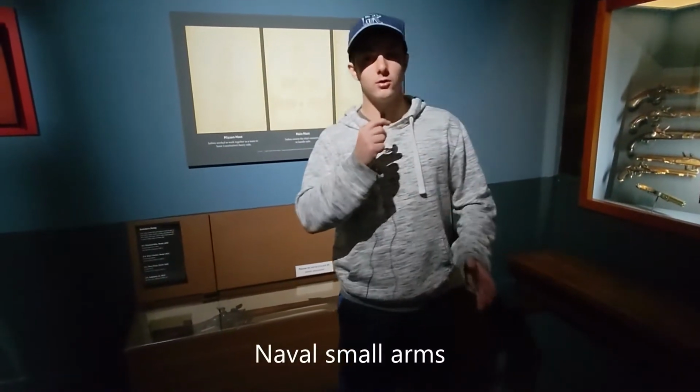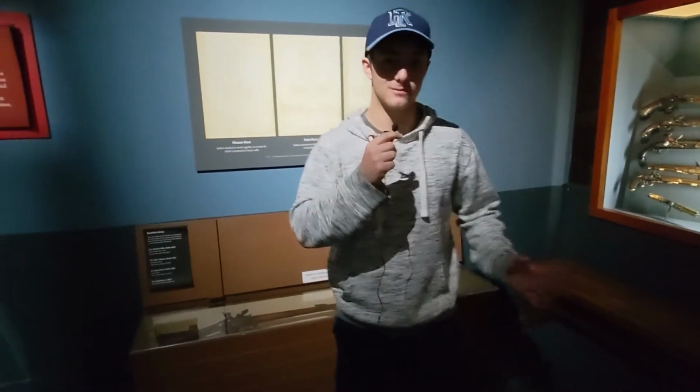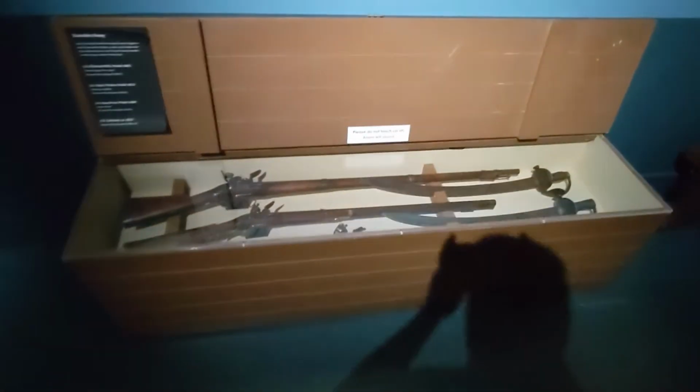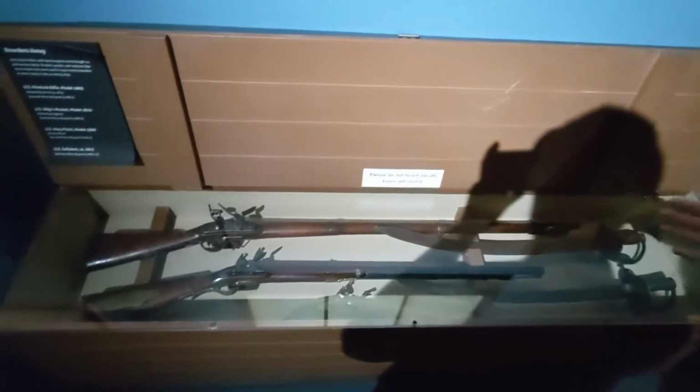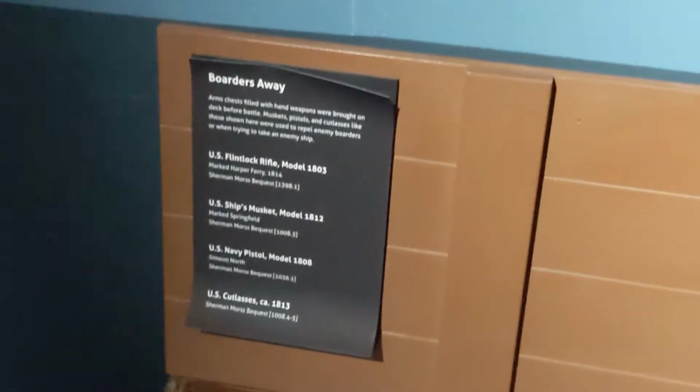So, although a lot of the ships had cannons, a lot of the seamen and the sailors on the ships actually had small arms for self-defense. And what's really cool about the Constitution is it actually has some of the small arms that were on the ship. Since it was the early 1800s, they would use a lot of muskets and flintlock style guns, with swords still.